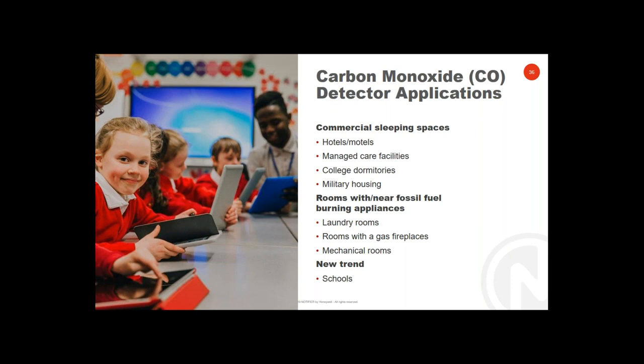Another growing trend is also schools. In 2014, there were students and adults that were hospitalized for carbon monoxide poisoning at a school near Boston. So we're starting to see more schools requiring carbon monoxide detectors within the building to make sure that their students and faculty are kept safe.